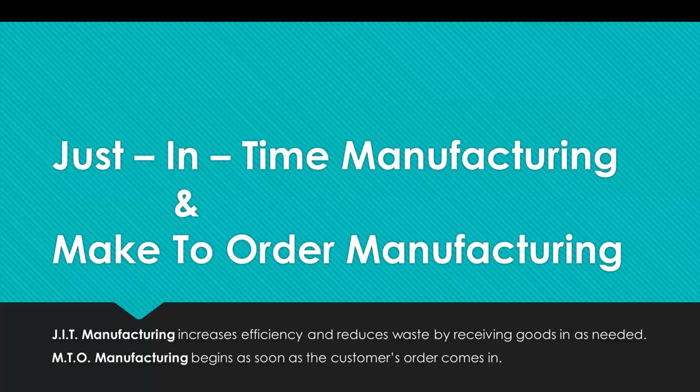Hi. So we're going to talk about just-in-time manufacturing and make-to-order manufacturing. Just-in-time manufacturing increases efficiency and reduces waste by only receiving goods in when you need them. Make-to-order manufacturing begins as soon as the customer makes an order.